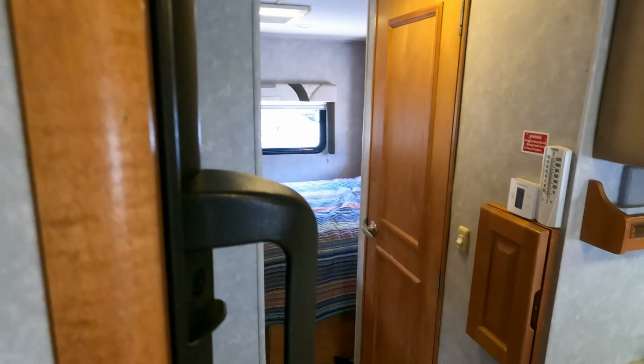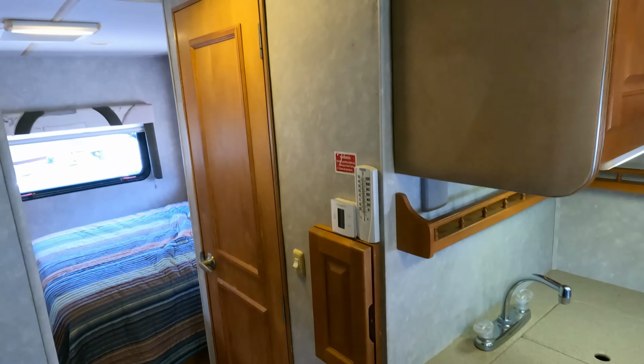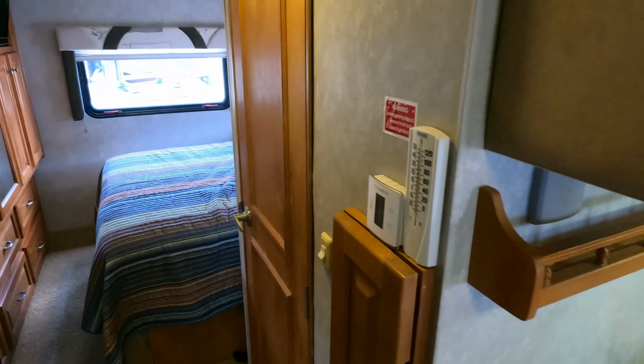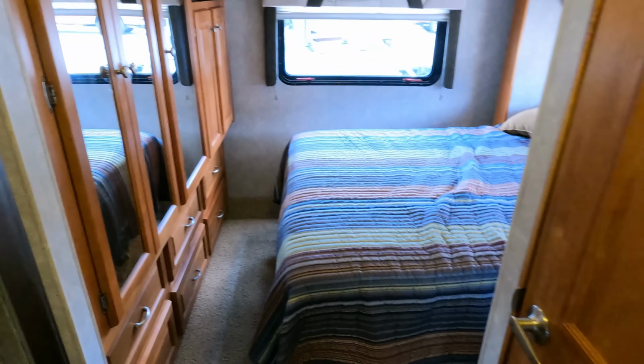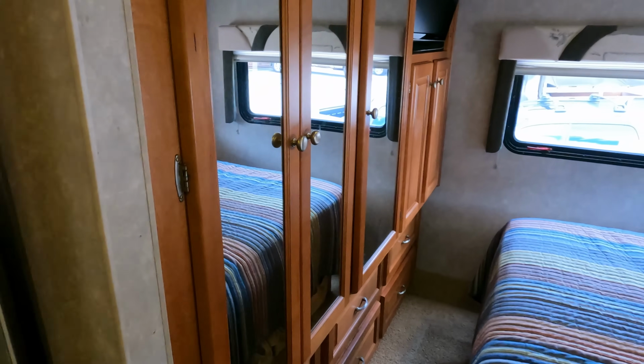And I didn't bring my thermometer with me, but it is getting cold, so I can promise you the freezer's starting to get cold. Go ahead and lock this door, keep people from coming in here. The Medic, like I said, 15,000 BTU ducted roof air. I've done many videos on these 5291s, guys. These are very, very popular units.